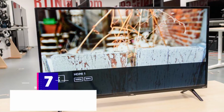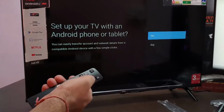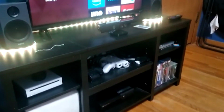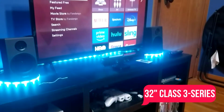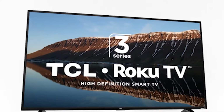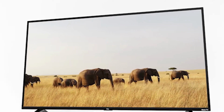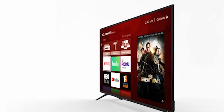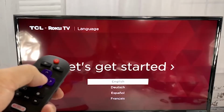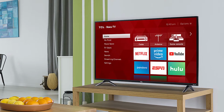Number 7. The TCL 32-inch Class 3 series. Kicking things off on our list, we have a great option under $350, and that is the TCL 32-inch Class 3 Series Smart TV. It's a very basic television, and unlike other TVs on this list, it is limited to a 720p resolution. Now, this is fine for watching cable television or DVDs, but it is a bit limited for watching movies. It's still an okay choice for an office or guest bedroom, and the built-in Roku interface is great for streaming content.